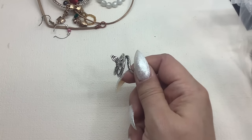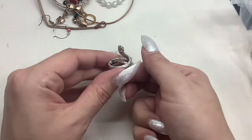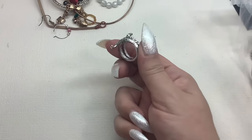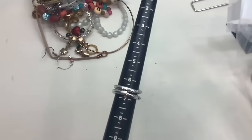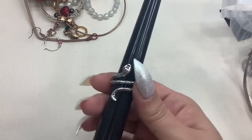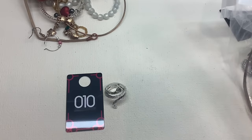Ooh, we have a little snake ring. Okay, let me just focus check us here. So this is actually cool. I don't see any markings. It's definitely just silver tone. It's probably like a 6 or so. I would say a 6.5 because it is a wide band. So that's in good shape, silver tone. Number 10, and we will do the little snakey for $5. He's in good shape.